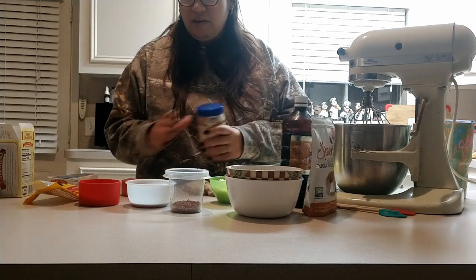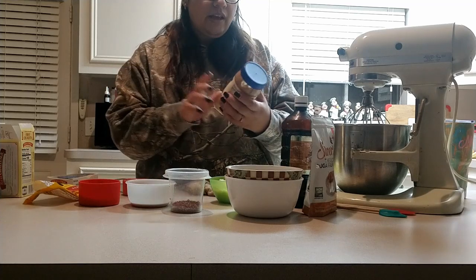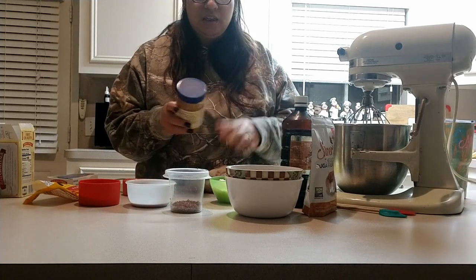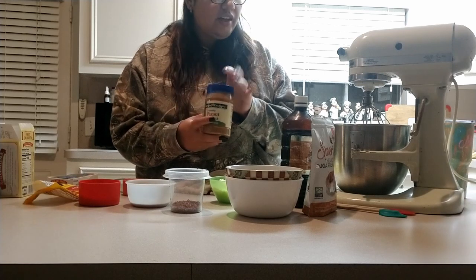And then I also have half a cup of peanut butter right here. And this one I have, still kind of messy, guys, sorry about that, is the Central Market H-E-B Crunchy Peanut Butter that I have right here.